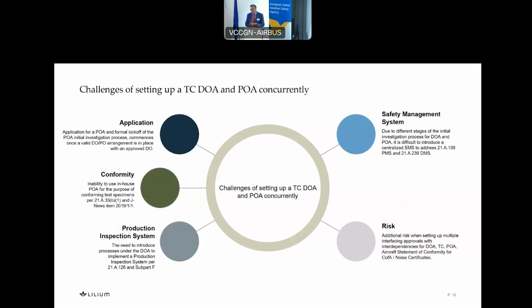So first and foremost, in order for the LBA to actually tackle the investigation on the POA with a level of rigor, we need to have a DOA. One of the prerequisites to applying for a POA is having a PO-DO arrangement with an established DOA. If we don't have a DOA approval, chicken and egg. So this is one of the scenarios that we're in at the moment. Although luckily the LBA have been reviewing our processes already on the POA side, so things are moving.